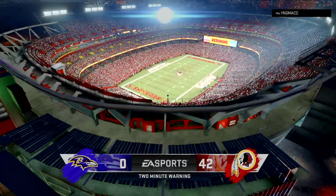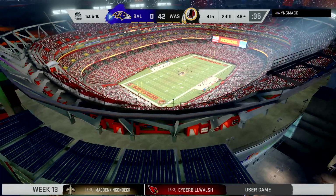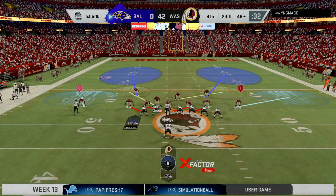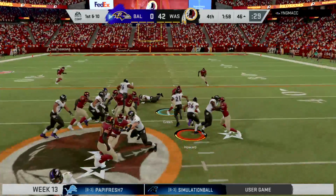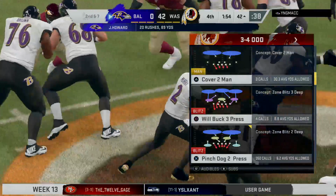Just 2 minutes remaining here in the 4th quarter of what has been a one-sided affair. So it's Raven football here as we welcome you back. They've got a 1st and 10 as they search for a late score. On first down, they run with Howard. A gain of 3, 2nd down.